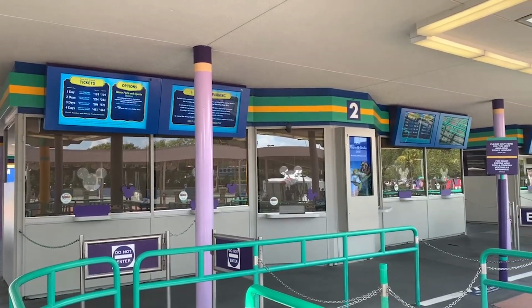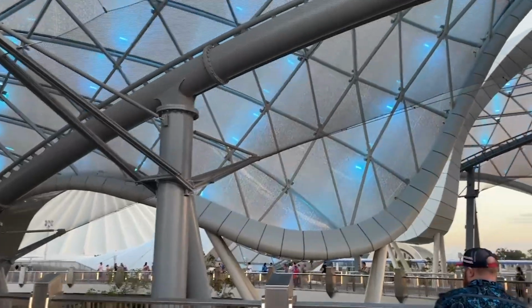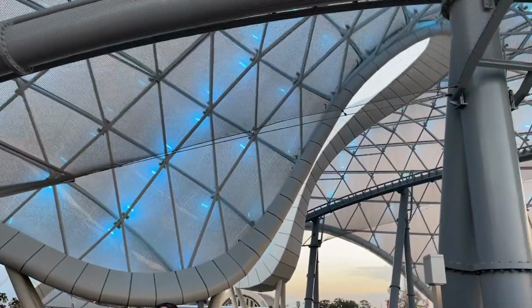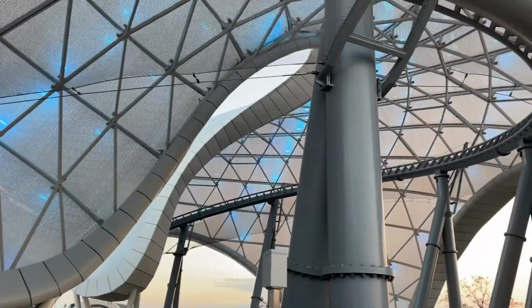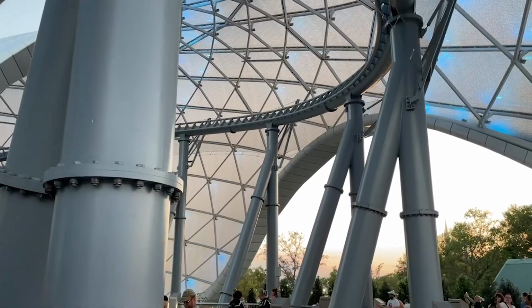And what that means is, let's say you're trying to get a virtual queue for Tron Lightcycle Run, you need to have a park reservation for Magic Kingdom, or you won't even be able to try to get a virtual queue. Same thing for Guardians of the Galaxy over at Epcot. So those are the first couple steps right there.